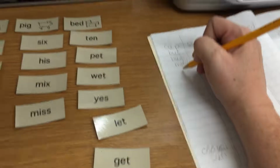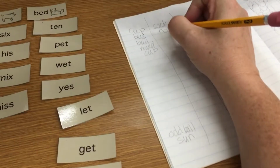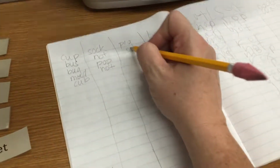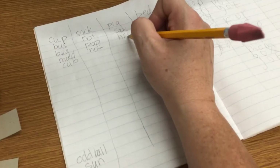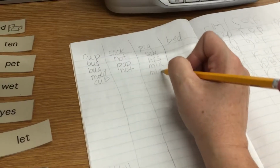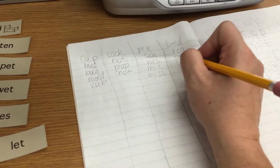So once I write them down, then I can take care of them. So you're just going to write each of your words, making sure that you put B's instead of D's and P's instead of B's. You want to make sure that you spell them right because you're going to use this to check your sort for the rest of the week. So you want to make sure that you spell all the words right and you take time to write down the words the correct way.